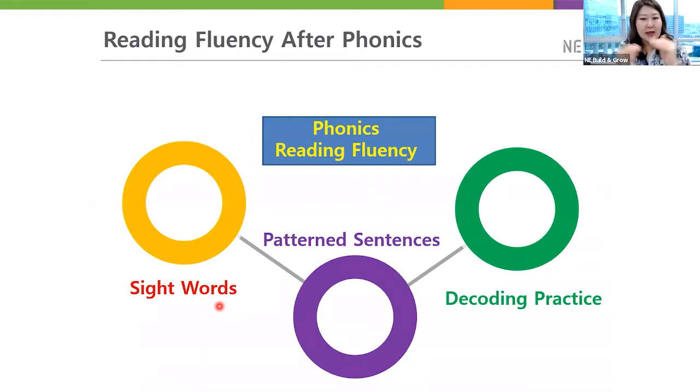And easily they can lose their confidence. So you don't want that to happen. So sight word reinforcement is very important. And also these parent sentences.